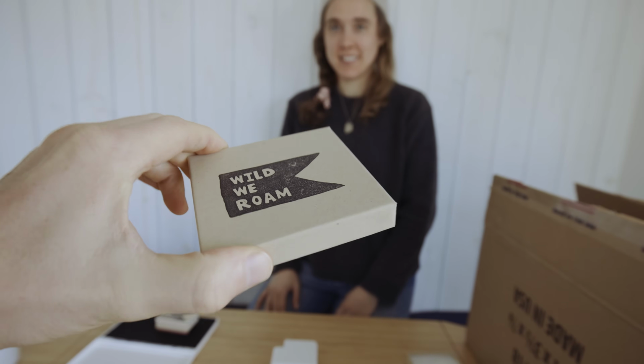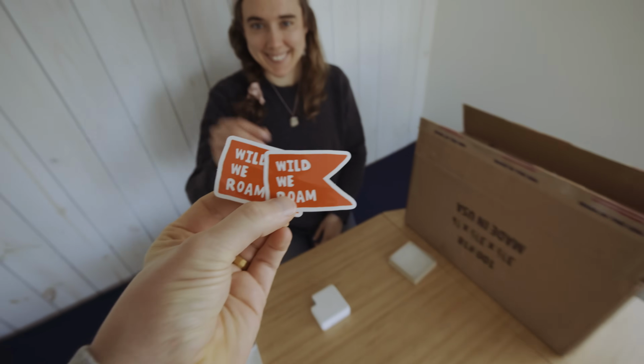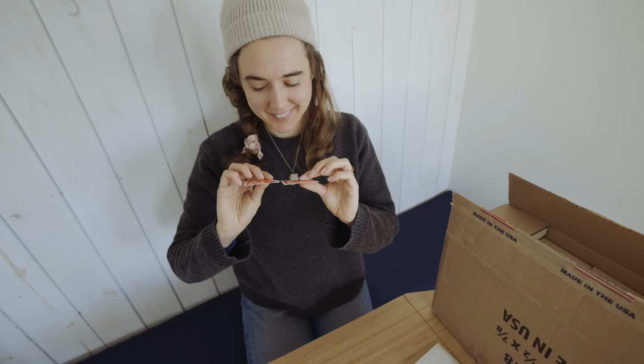And on top of this cool stamp, we have these cool stickers to put inside. I love them. Aren't they great? Yeah, so nice. And there's gonna be Odie stickers too. Because all of the Grit Rocks were collected during our van life years, so we wanted to give you a taste of the van as well. So all of these, and the necklace. I think it's gonna be a really nice little collection of Wild We Roam merch.